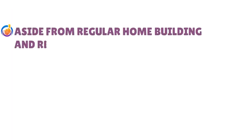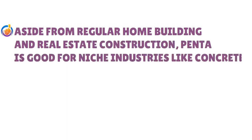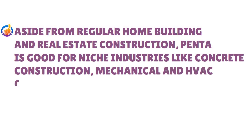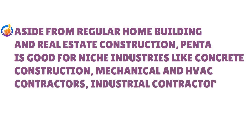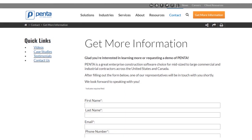Okay. So aside from regular home building and real estate construction, Penta is great for niche industries like concrete construction, mechanical and HVAC contractors. You have individual contractors and oil and gas contractors and more. Here is the pricing for Penta as of the date of this show. You need to get in touch with Penta to see about the cost though.